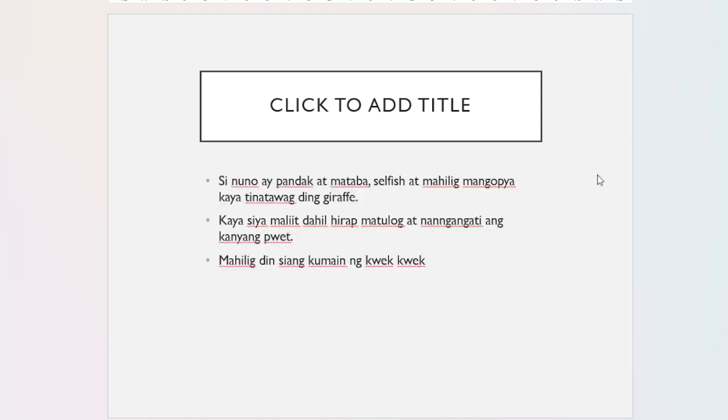So hindi ako masyadong nakagawa dito ng kwento. Hindi ko pa siya na-translate into English. Pero ito na yun, pwede na to. Bahala na kayo mag-English. So si Nuno, that is Nana. So we have here Hymenolepis nana. Pero yung characteristic na to, it applies also to diminuta.